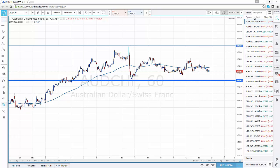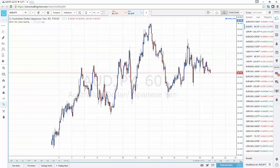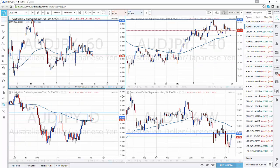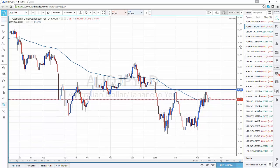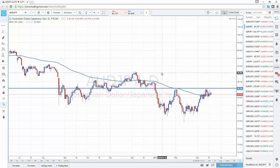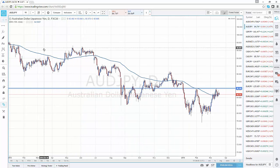Looking at the Aussie yen, again, let's start with the daily chart. We like to take our direction from the daily chart because that gives you a much higher probability of success. So with the Aussie yen here, you can see that it's been trending down. Zoom out a little bit more. You can see the market has indeed been trending down. It's broken through some structure lows here. It then came up and printed a high.